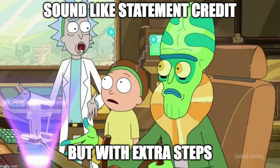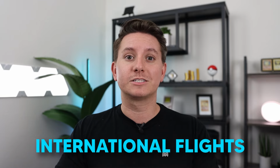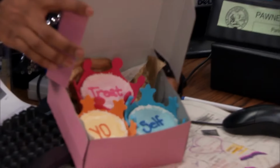Not all of these will give you good value for your points. Like a lot of Hilton hotels only give you 0.6 CPP, which is the same value as statement credit, but with extra steps. Typically, your best value will be on international flights to Europe and Asia, with even more value if Amex is running a special on those transfer partners, which combined can get you to almost 3 CPP, which is absurd value. Business class international flights can also get you this value, but are usually ridiculously expensive. But, you know, if you want to treat yourself, I won't stop you. Three words for you: treat yourself.